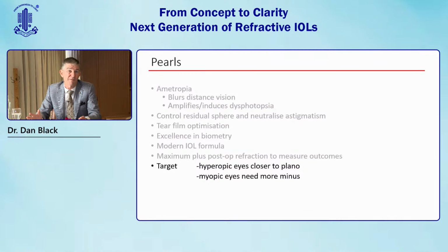So for hyperopic eyes, you can target much closer to planar. If you're putting in a 25 diopter lens or higher, you can go much closer to planar. But if you're using a lens like plus 15, plus 12, plus 10, these myopic eyes need more minus. You really need to target the second minus.